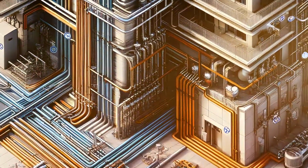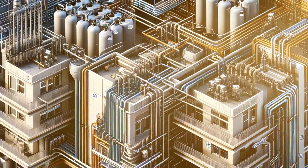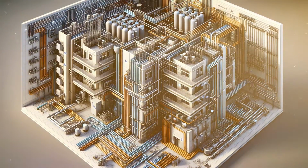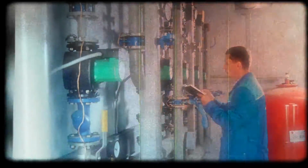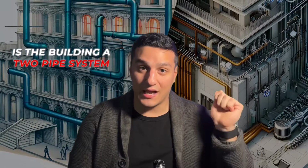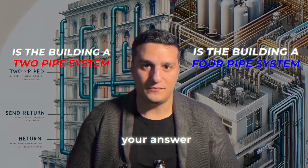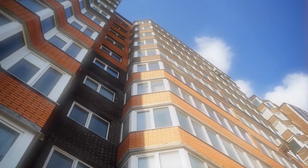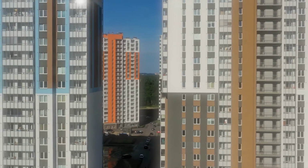Now the 4-pipe system runs both simultaneously. So obviously there's 4 pipes throughout it. You'll have hot water and chilled water running throughout the building. Therefore, you can switch it from heating to cooling at any time during the year, and you don't have to wait for management to switch back and forth. Now, if you think this is something that's going to bother you, waiting potentially for management to switch it from heating to cooling and not having that control yourself, then the question you're going to want to ask is: is the building a 2-pipe system or is the building a 4-pipe system? And you'll have your answer. And again, these are commonly found in high-rise buildings. It makes more financial sense for high-rise where there's a lot of units to use systems like this. So if you're looking at high-rise, that's chances are what you're going to be wanting to ask.